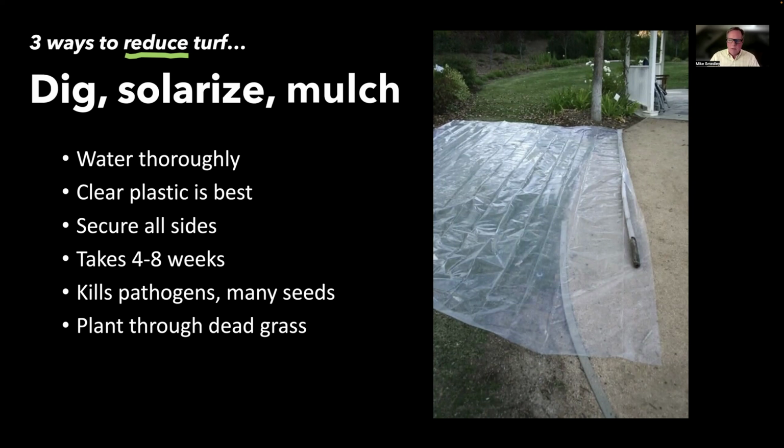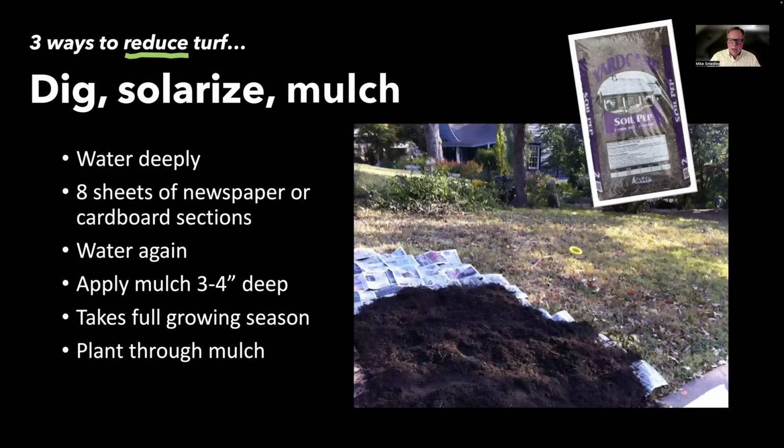The microbes and stuff will go elsewhere. And the nice thing, once you can take that plastic off, you can plant right through it. You're planting through the dead grass basically. So that's what solarizing is. That's an easy way to do things. And if you have a season to use, I've done this before.